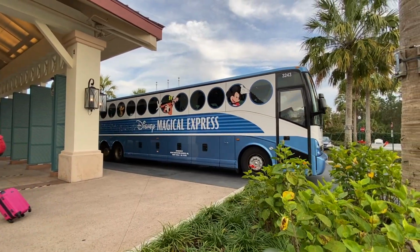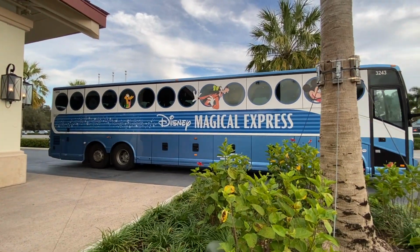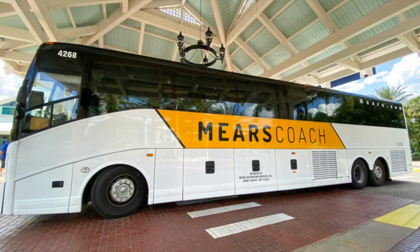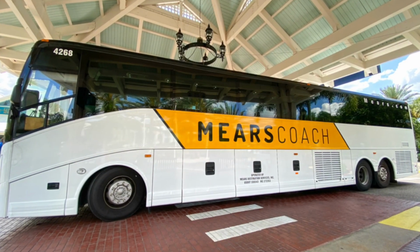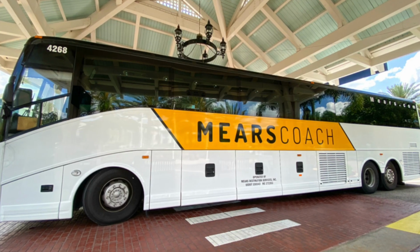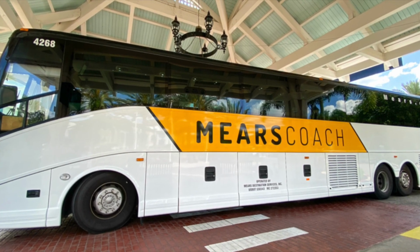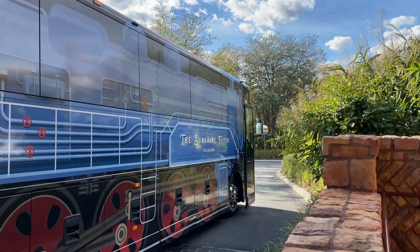And life was great. But at the beginning of 2022, Disney retired this service and replaced it with a premium shuttle service that's now referred to as Mears Connect, driven by Sunshine. I know. Anyway, Mears Connect is a lot like the old Magical Express service. In fact, it is the old Magical Express service, just you have to pay for it now.